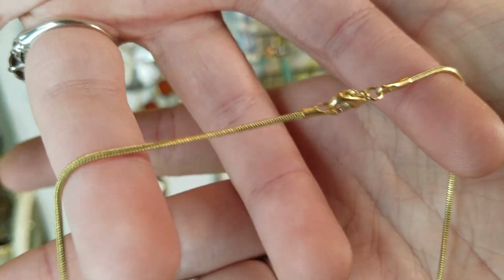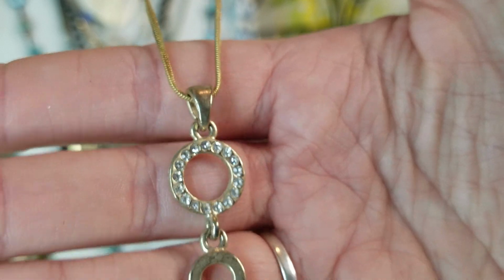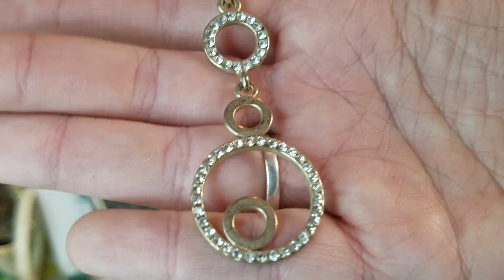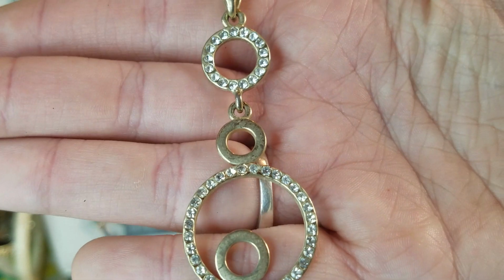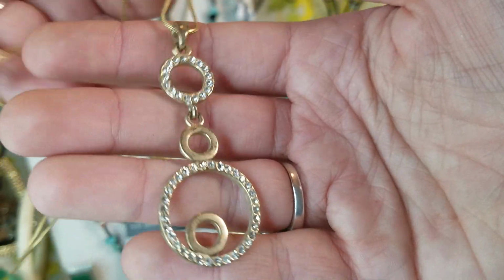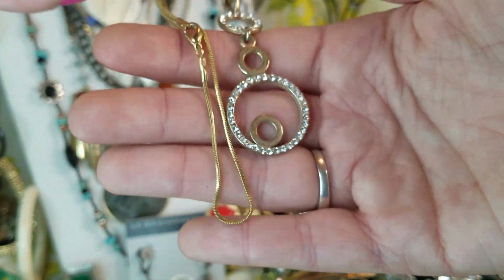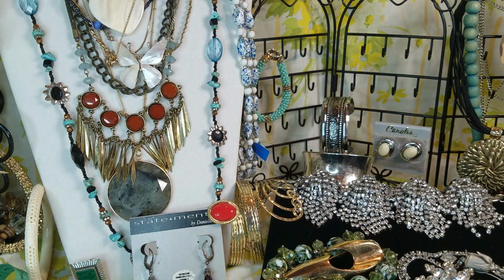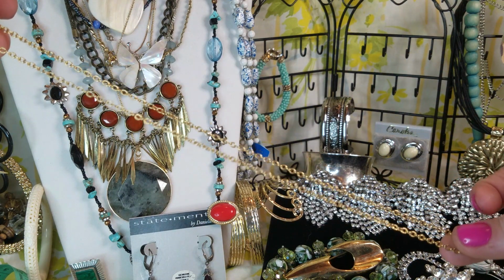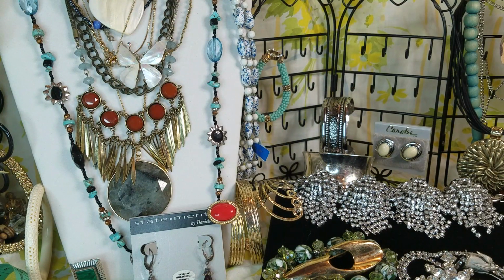This is a lovely, very well made matte gold chain with this super cute pendant on it. The pendant has a little bit of wear, but the chain by itself is honestly worth it. And the pendant, the loop is large enough to take off if you wanted, or swap out with other things. I don't even know if this pendant came on it, but if you want the whole necklace as it is, $3.50. If you just need a simple old chain, that's a good 9-incher. Spring ring clasp, just a simple thing, $1.